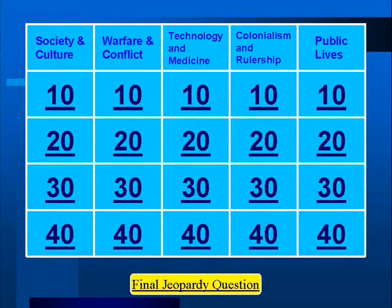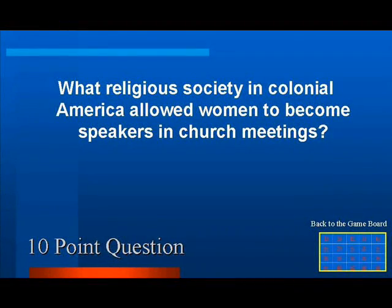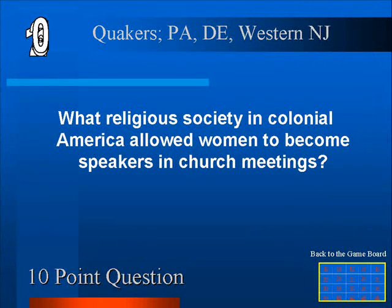Next question, Society and Culture for 10 points. What religious society in colonial America allowed women to become speakers in church meetings? This would be the Quakers, residing mostly in Pennsylvania, Delaware, and western New Jersey.